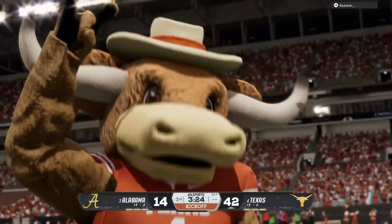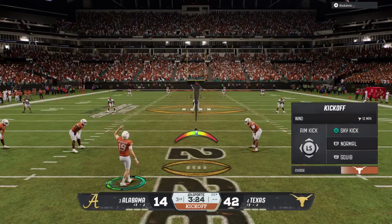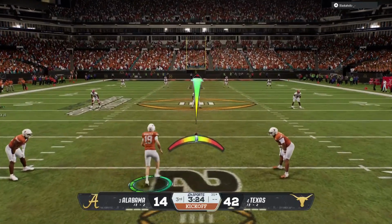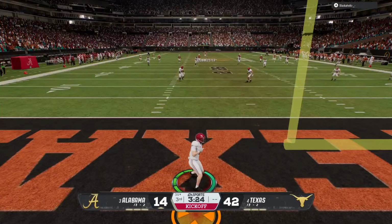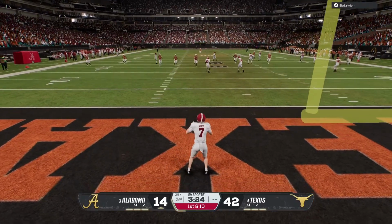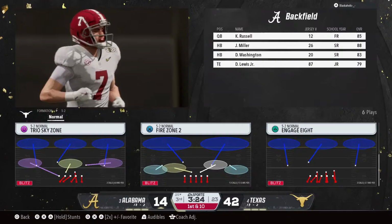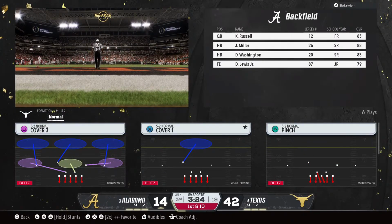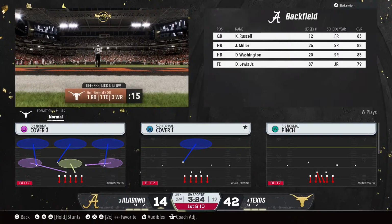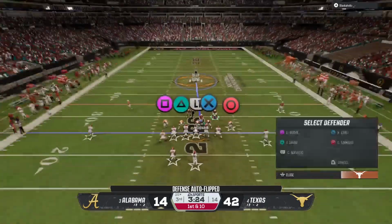And the extra point was up and good. So after putting up the touchdown, the kickoff team is out there to boot it away. And here's the fair catch by the return man. And the first play of the drive now from the 25.